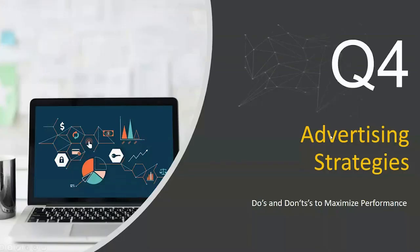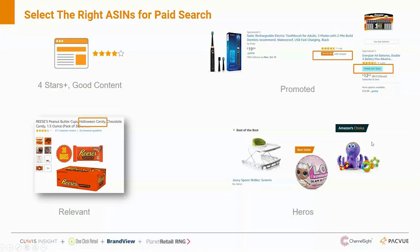And next, we're going to talk a little bit about advertising strategies. First, these may be the duh things, but you want to make sure that you're selecting the right ASINs for paid search. So making sure that they have 4 stars, good content, and then yes, being profitable.